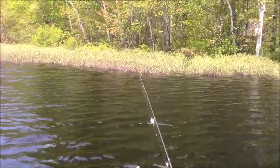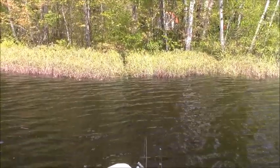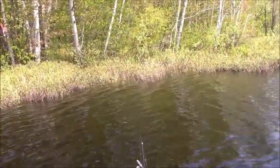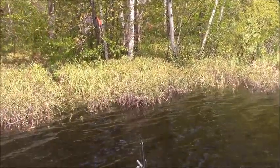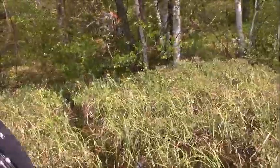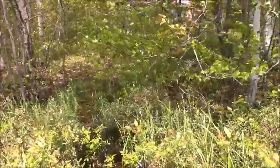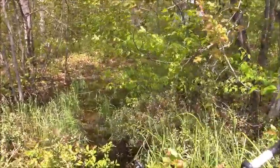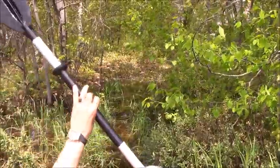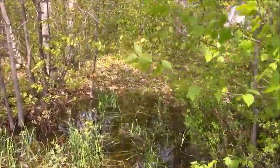Now I want to deal with that issue of hitting the trees going in again. Hopefully that'll do the trick. And we'll just zip right down, a little red-winged blackbird. Hello. We'll zip in here. My little tiny channel. Yeah, on a normal year, you wouldn't be doing this. This water wouldn't be high enough to get in here.